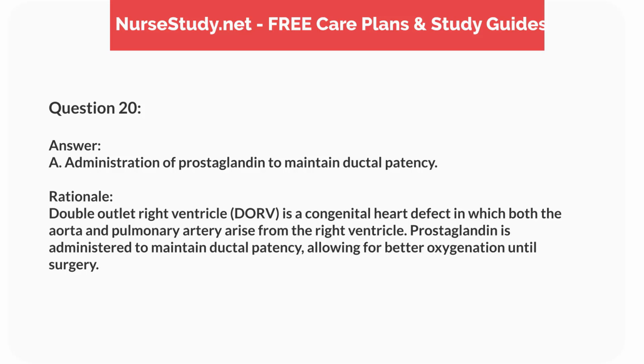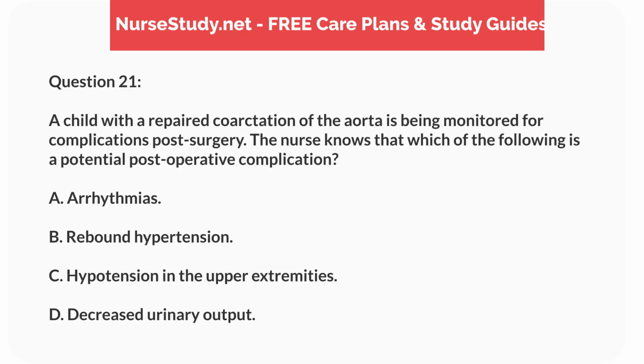Prostaglandin is administered to maintain ductal patency, allowing for better oxygenation until surgery. Question 21. A child with a repaired coarctation of the aorta is being monitored for complications post-surgery. The nurse knows that which of the following is a potential postoperative complication?